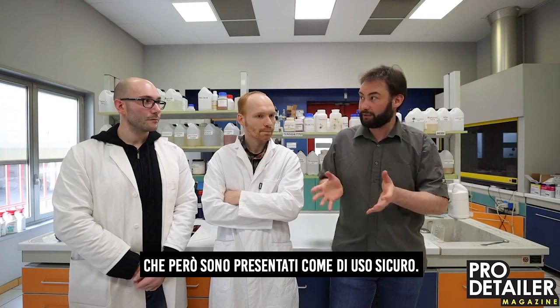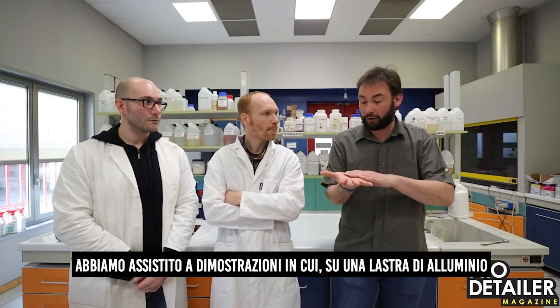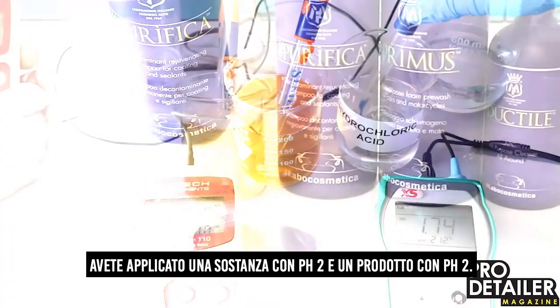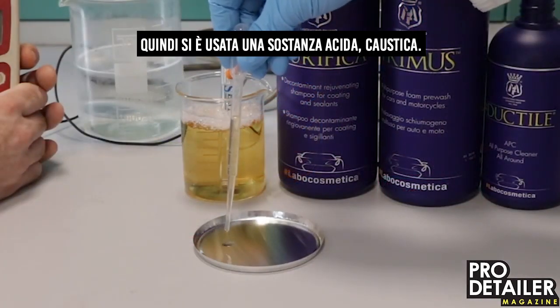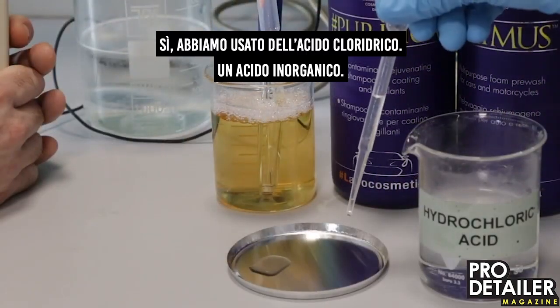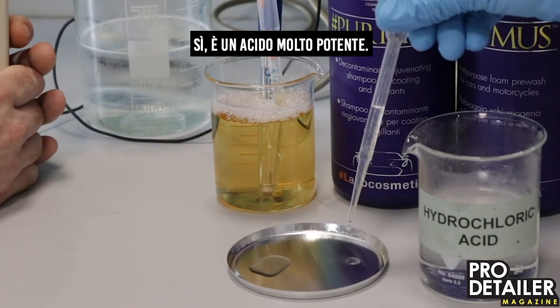But presented as safe to use. And we've seen demonstrations where on an aluminium plate, you put something with a pH 2 next to something else with pH 2. So we used, what was it, sulfuric acid, wasn't it, that you used? Yes, the sulfuric acid experiment. Or hydrochloric acid. Inorganic acids, yes. It's a very powerful acid.